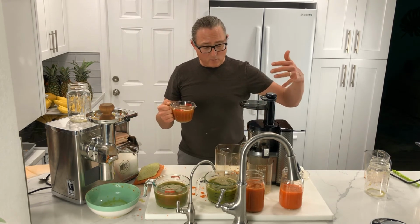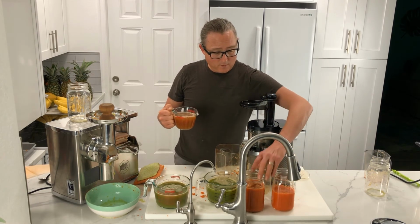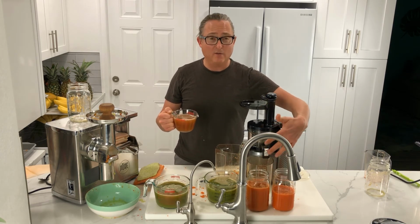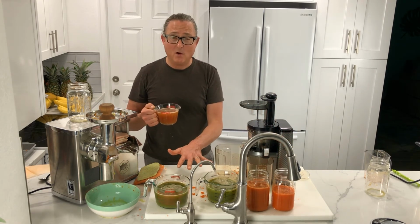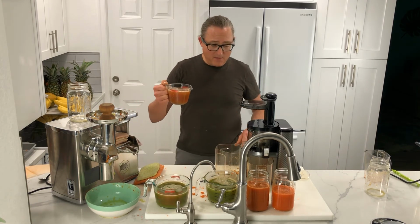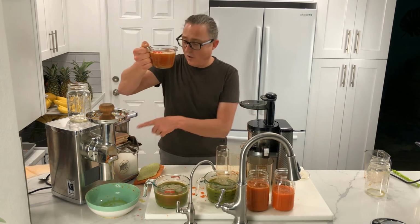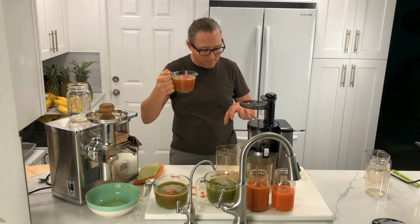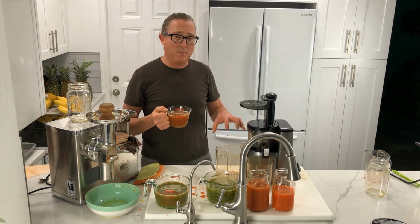So whereas we absolutely saw that the Pure yield on carrot juice was incredibly higher, 300 milliliters higher on carrots, we saw about the same on the celery, so a pretty even matchup there. But then taking the pulp from the Nama and juicing it on the Pure press, we got an extra 10 ounces of juice. So that means there were 10 ounces of juice left in the pulp of the Nama juicer.